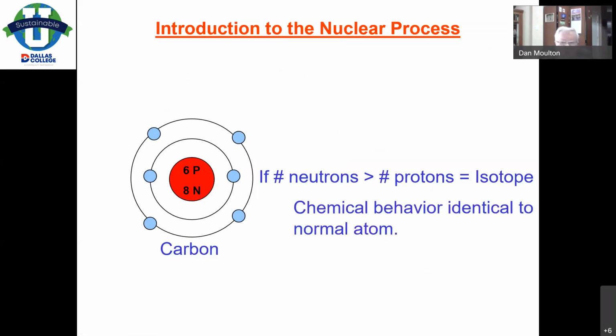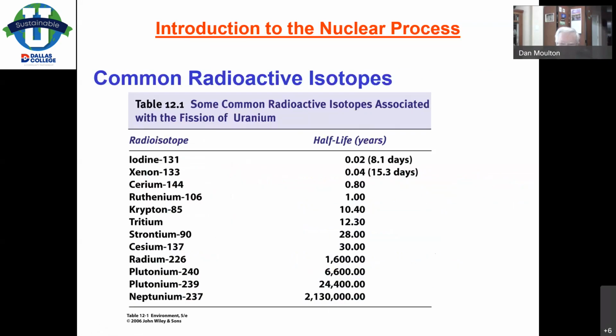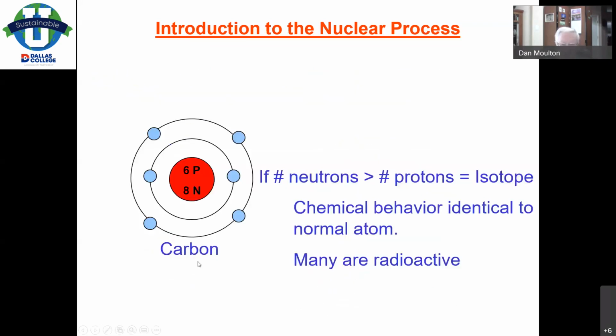The chemical behavior, which is controlled by the electrons in the electron shells, is identical to carbon-12, okay? But isotopes are often radioactive, that is, they give off radiation and particles. That's why carbon-14 can be used to date things, because as the carbon-14 gives off radiation, it turns back into carbon-12. So you can use those measurements about carbon-14 versus 12 to date things.